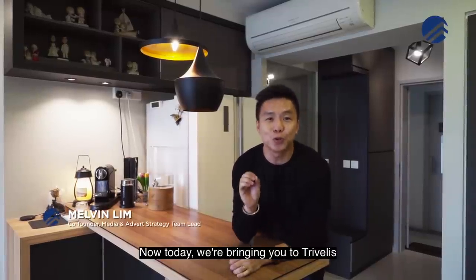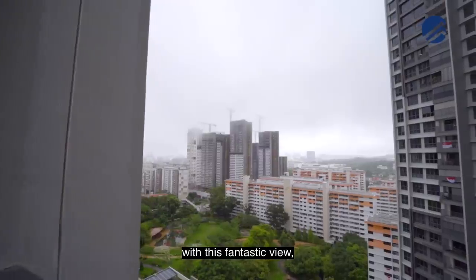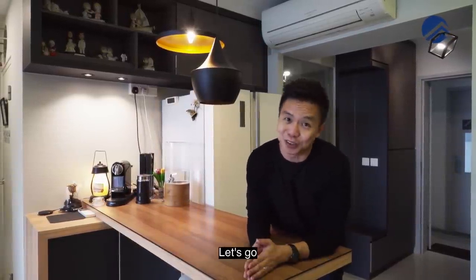Now today we are bringing you to Trivelis and we are in a 4-room unit right now with this fantastic view, tastefully renovated, and 4-room lovers for Clementi. I think you're gonna love this DBSS. Let's go.